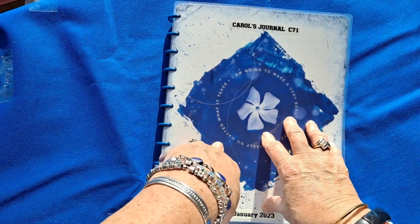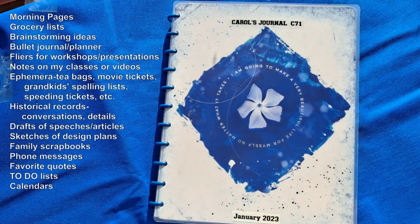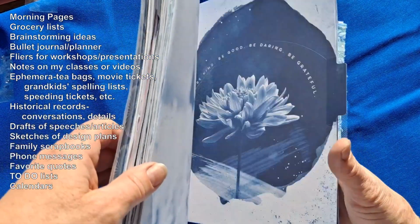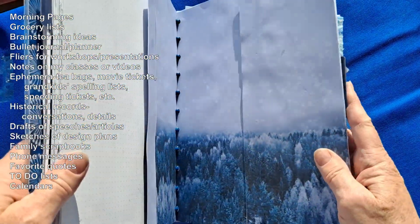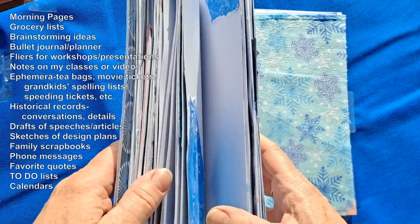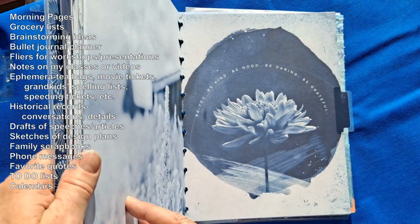But this also contains a lot of other things. It's kind of my grocery list, brainstorming planner. There's parts of it that are a bullet journal. I keep flyers in here of workshops that I'm presenting. I have notes on classes or a video that I'm studying. I have lots of ephemera like tea bags and movie tickets and grandkids' spelling lists and even a few of my speeding tickets.